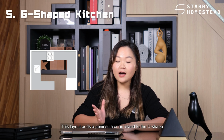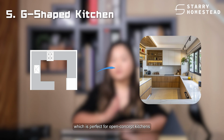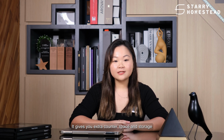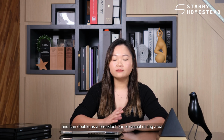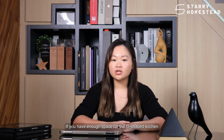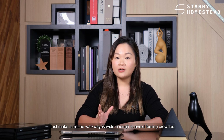Number 5. G-shaped kitchens. This layout adds a peninsula or an island to the U-shape, which is perfect for open concept kitchens. It gives you extra counter space and storage and can double as a breakfast bar or casual dining area. If you have enough space, the G-shaped kitchen offers a comfortable, efficient cooking environment and is great for socializing. Just make sure the walkway is wide enough to avoid feeling crowded.